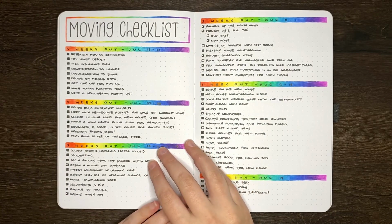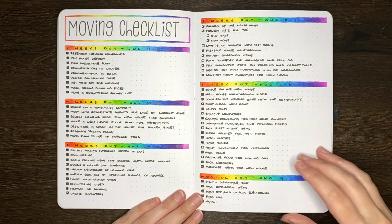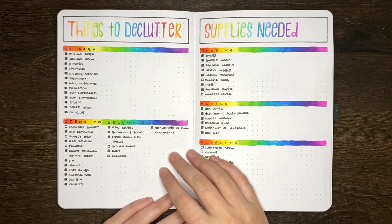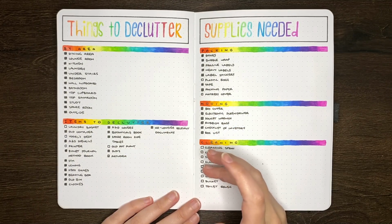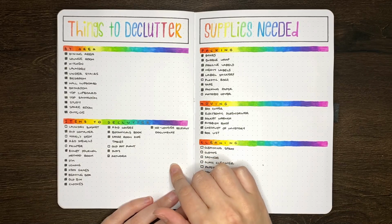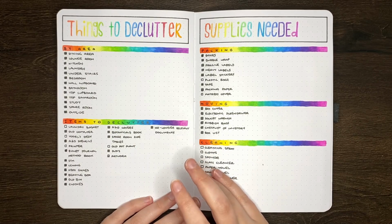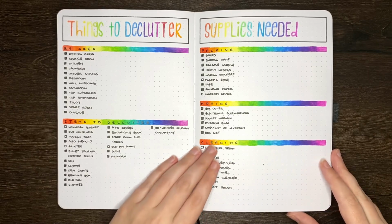We had the moving checklist, which got a little bit thrown off at the end here because of aforementioned lockdown. We have the things to declutter list, and then items that I needed to get rid of. So once we did our declutter, I listed all those items here so that then I could make sure I actually either took them somewhere to be donated or sold them online, that kind of stuff. We have a list of supplies that we needed.